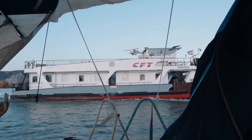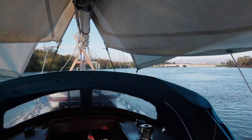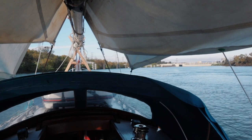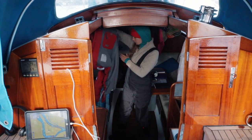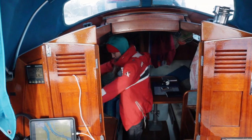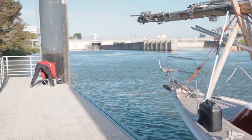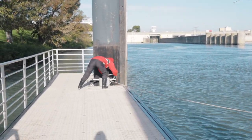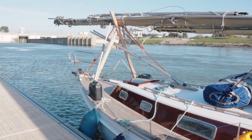Yeah. We are arriving at the third lock of our journey so far. It's called Église de Cadrous, I guess. But we have less luck because we have to wait at a pontoon. There is a commercial boat coming down. So I guess we'll just have to be patient a little bit and then continue. The wind is definitely picking up here, but nothing to be concerned about quite yet.